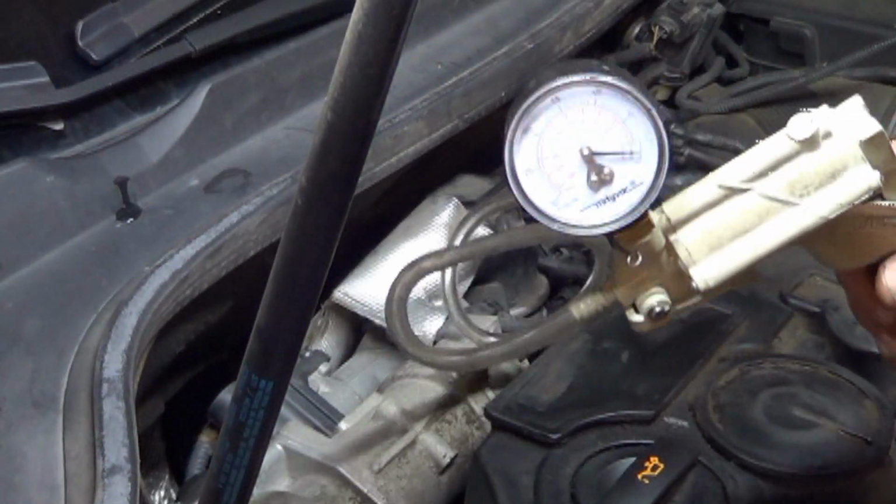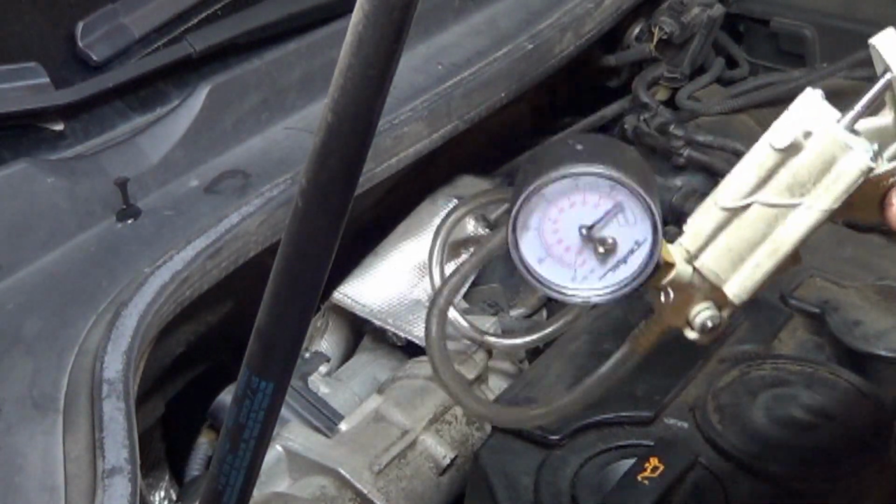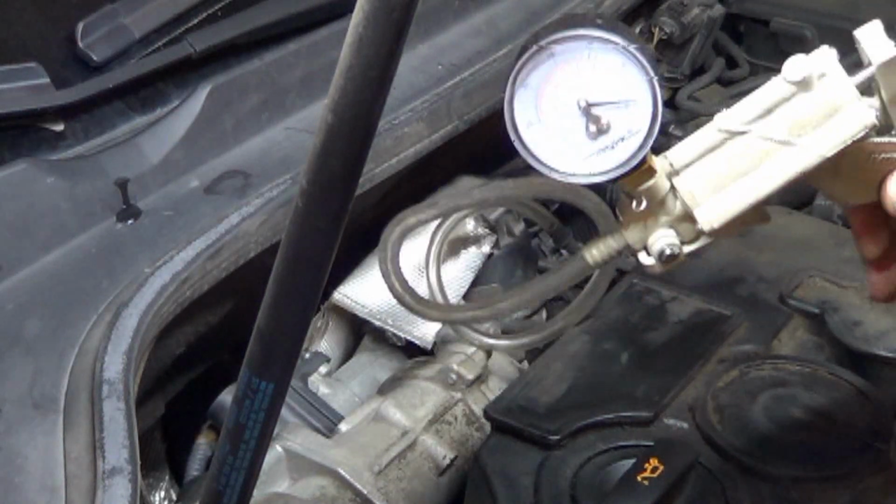As you can see, the actuator, the diaphragm is ruptured and it will not seal vacuum.